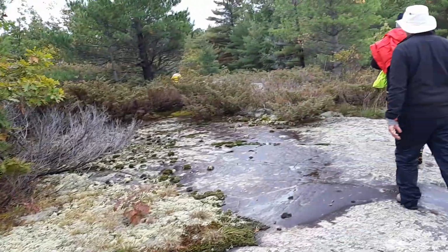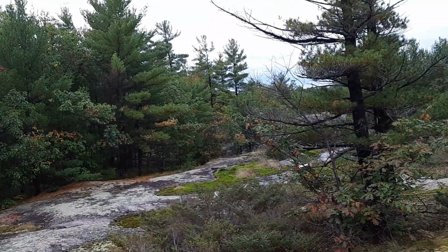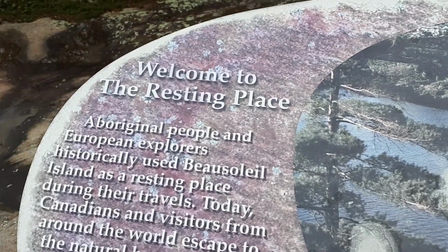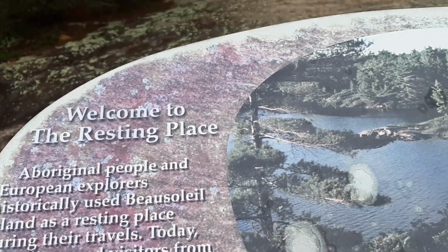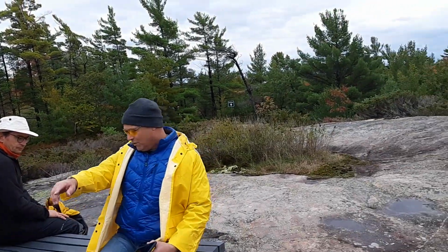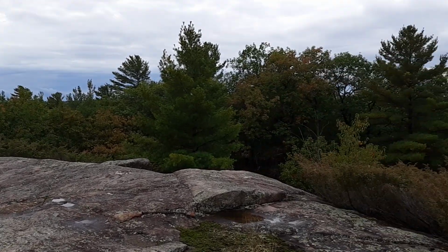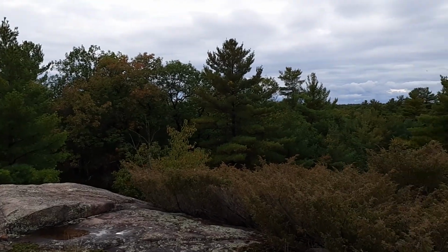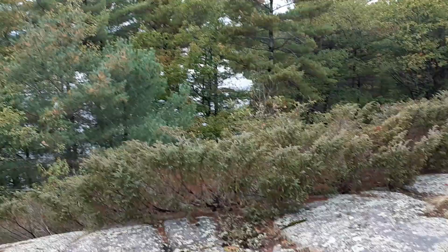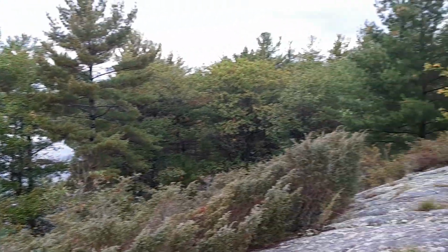And this is what the hiking's like. It's like walking on a cool sidewalk, really. And you can just see through the clearing Chimney Bay. Welcome to the resting place. If you look from either way, this thing's bowed like this. I think this is one of the highest points. Cool, huh? So another view of Fairy Lake down below. So we're basically walking the whole thing.